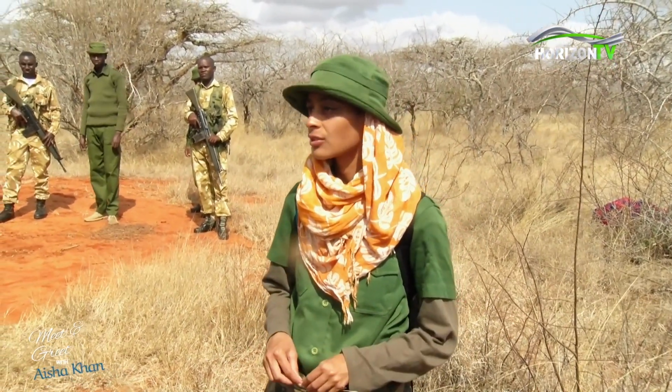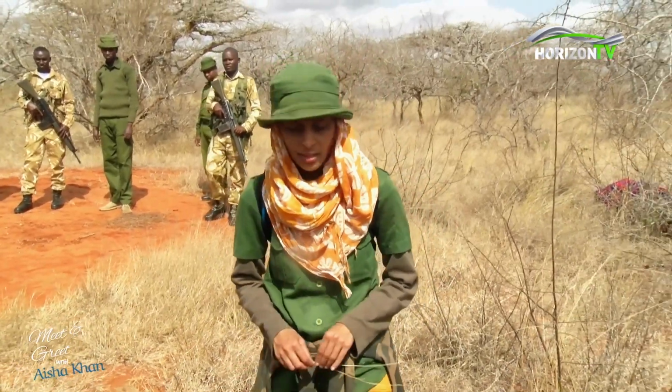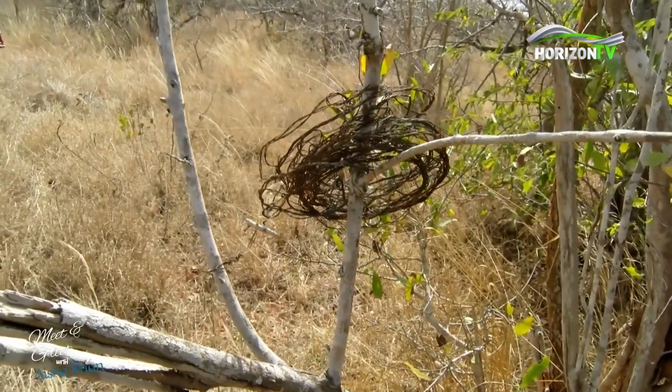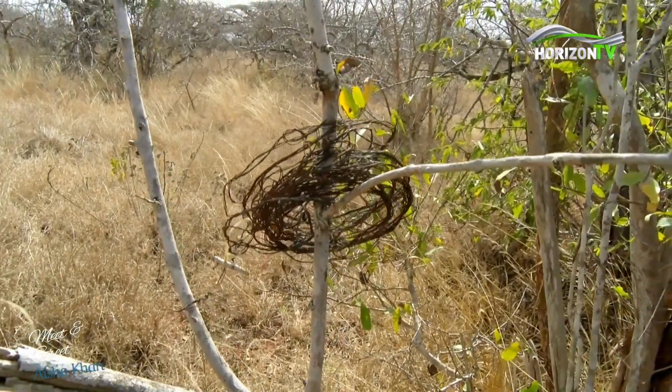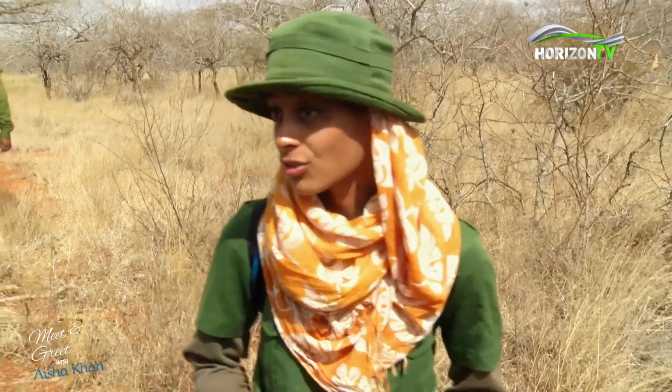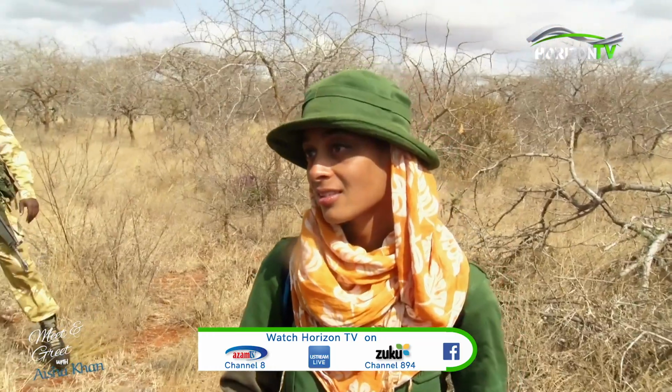But the most common method that they use to poach is snaring, which is just a normal wire that they set in the bush, which is very, very hard to see. And they use that for trapping anything from small dikdiks, which are the tiniest antelope in Africa, to elephants and giraffes, zebras, impalas, kudus, literally absolutely everything. And so they leave no stone unturned. Exactly.